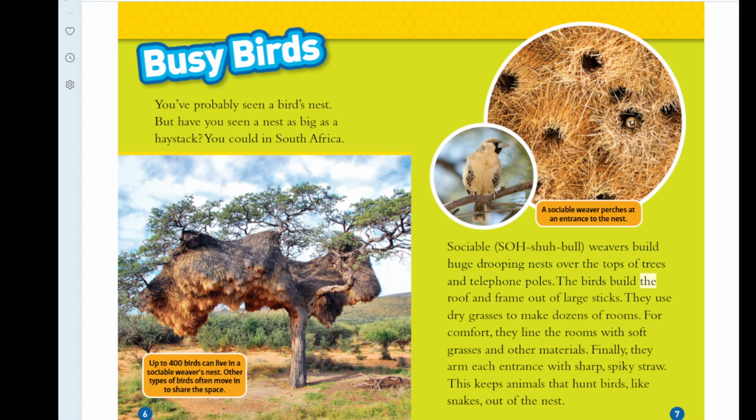The birds build the roof and frame out of large sticks. They use dry grasses to make dozens of rooms. For comfort, they line the rooms with soft grasses and other materials. Finally, they arm each entrance with sharp, spiky straw. This keeps animals that hunt birds, like snakes, out of the nest. A sociable weaver perches at an entrance to the nest.